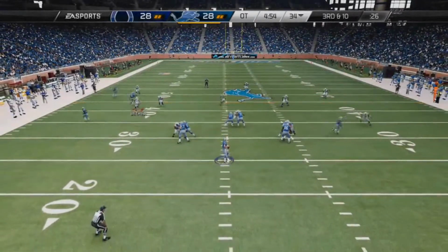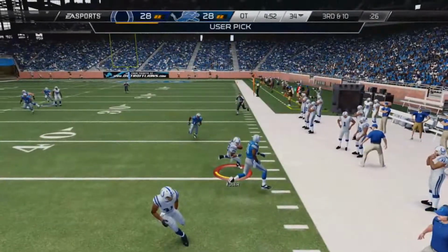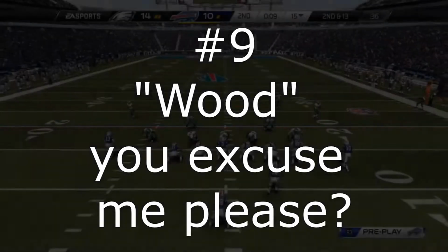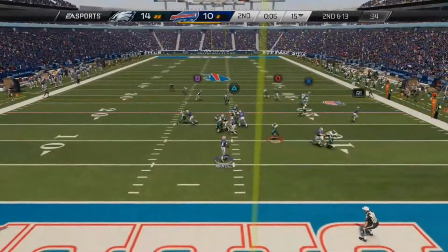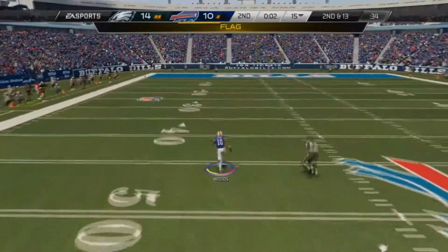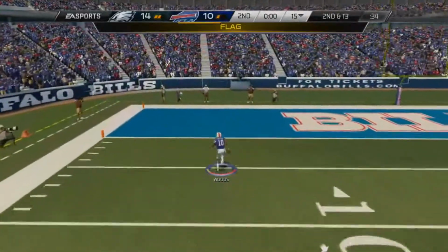Completion. It sets up third and 10. He'll fire it out to the left. The pass is intercepted. Well, I have to say, that's just the quarterback coming to the line, hoping to avoid being sacked for a third time. Got a flag. On his way. The 40, the 30, the 20, the 10.